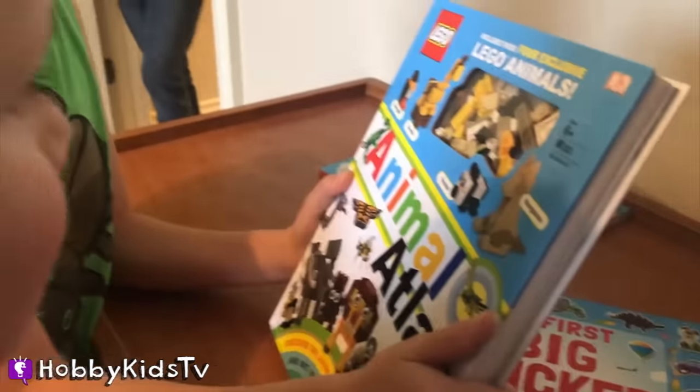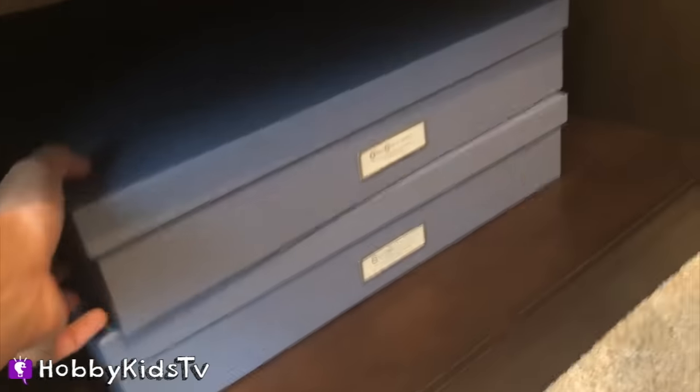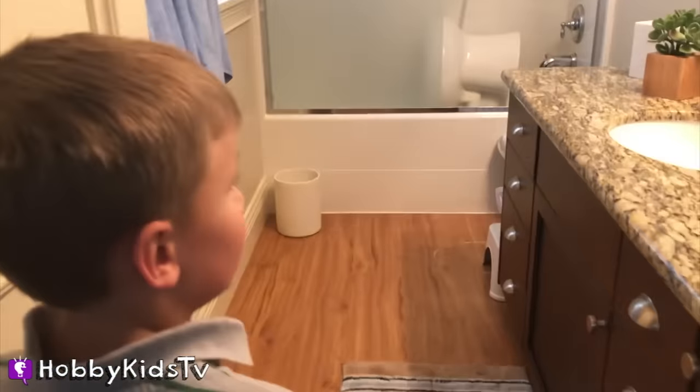To make your own stuff. Did you see this? What? You got a bear head, buddy! You want to check out your storage? Look, this is where you can store your Lego projects or your papers, arts and crafts. Oh! Keep it nice, huh? Yes.